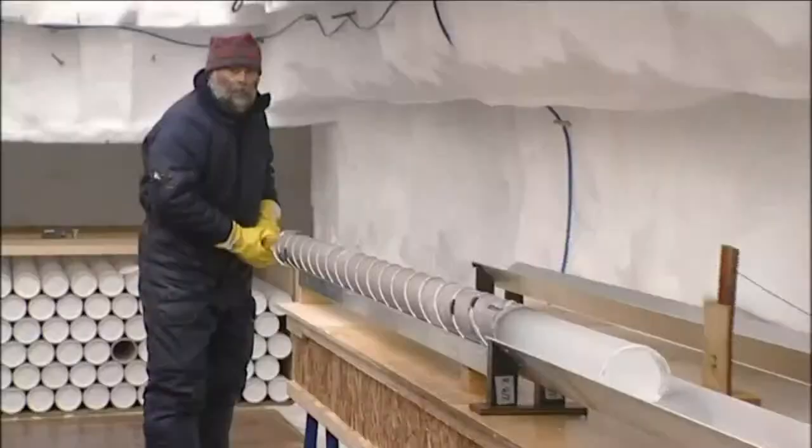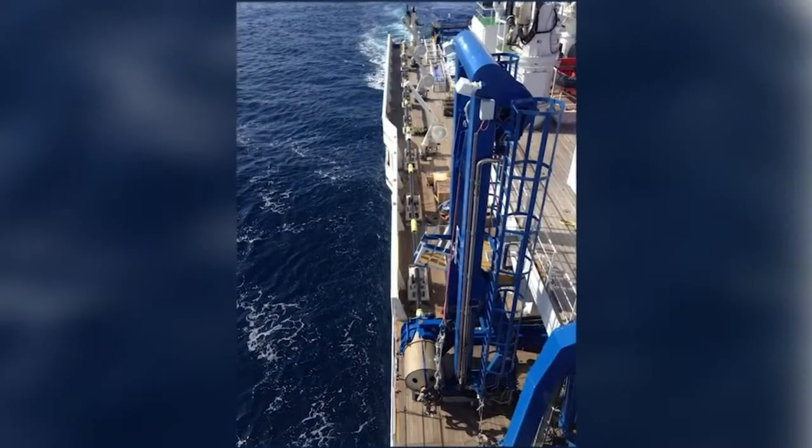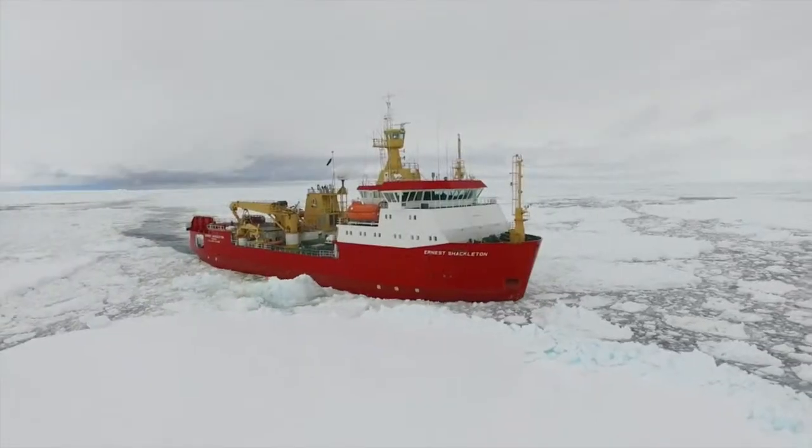My colleagues who are geologists are going to use deep water coring devices. That's a big tube that goes down to the bottom of the sea and will sink into the mud and collect a sample of that mud in order. And those different layers are like the rings of a tree, and they tell you different things about the oceanography and the climate at the time the mud was laid down at the bottom of the sea.